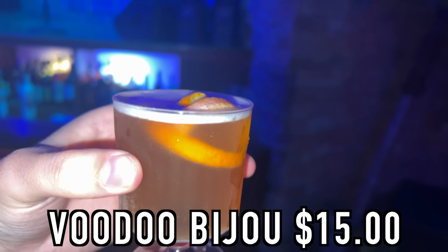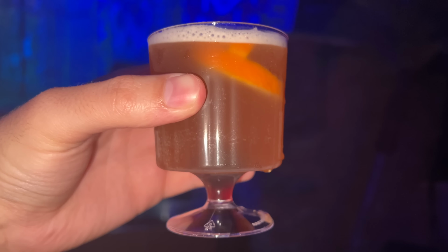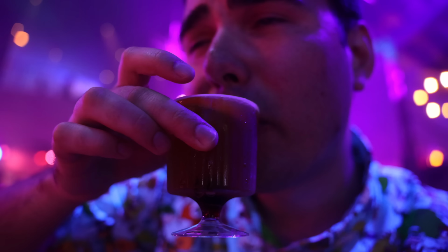So we got the Voodoo Bijou. It's gonna be Fee Brothers Orange Bitters, simple syrup, orange zest, and a black cherry garnish. There's a little cherry hidden at the bottom. It's strong, but that's good. You get the orange zest in there, and then on the back of your tongue, you're getting that black cherry. I'm gonna do like a 9 out of 10.